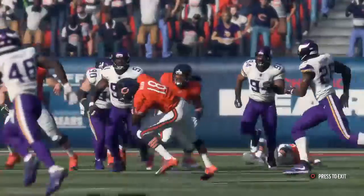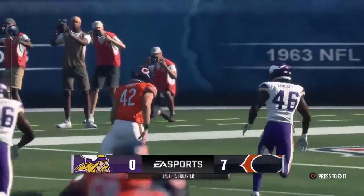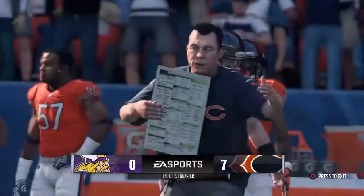Now, prior to the snap, we hit all zeros as time has run out on the first quarter of play. 7-0 is our score, and we're back to Soldier Field after this.